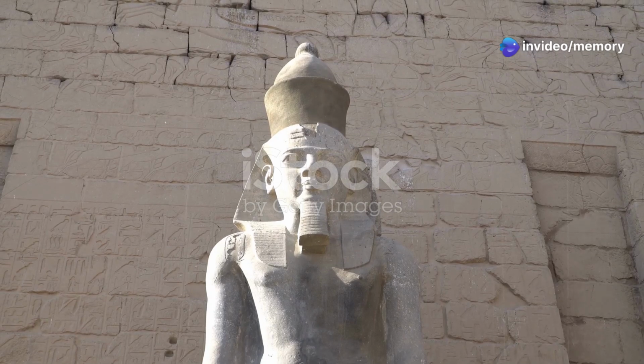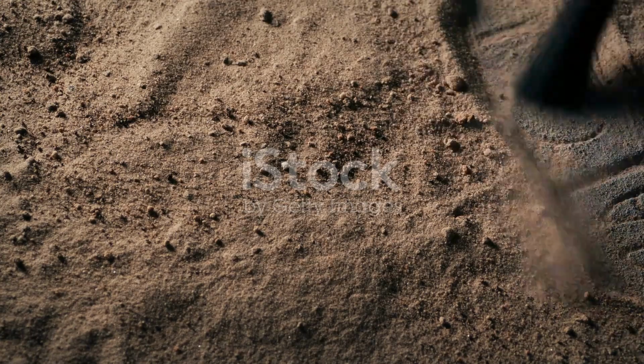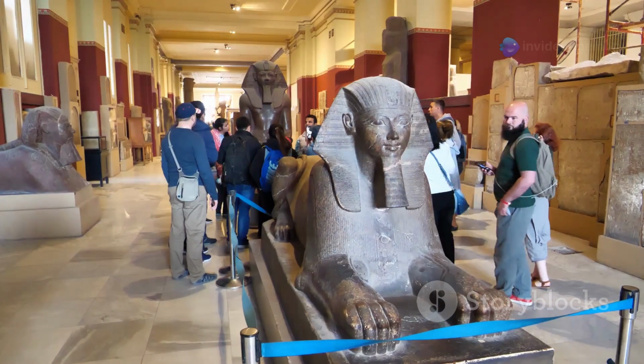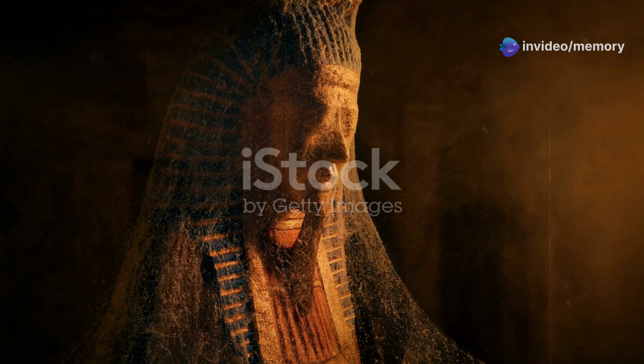The legacy of the pharaohs is evident in the grand temples, intricate hieroglyphs, and countless artifacts that continue to be unearthed by archaeologists. These relics offer a glimpse into a civilization that was both advanced and deeply spiritual. They reveal a society that valued order, harmony, and a profound connection to the divine.